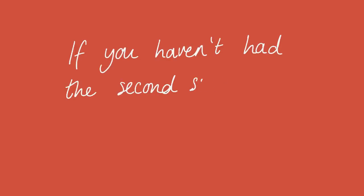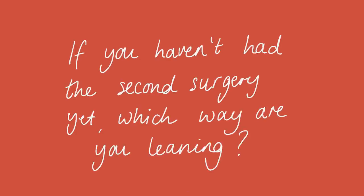Question 4, if you haven't had the second surgery yet, which way are you leaning? So at first, when I first woke up with my stoma, I was like, I'm definitely getting this reversed. I only have to wait like 6 months and then it's gone, it's fine. But then as I did more research and I spoke to people with pouches, people who have had them and then gone back to a stoma, surgeons, stoma nurses, IBD consultants, and just a lot of people who have been through it, I made my pros and cons list, and literally the only pro on it was losing the bag.